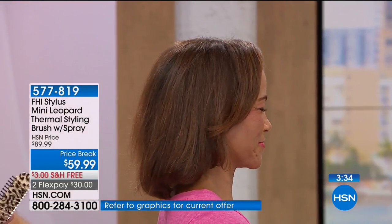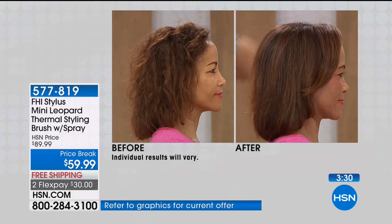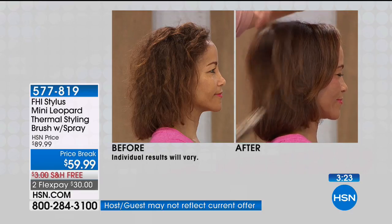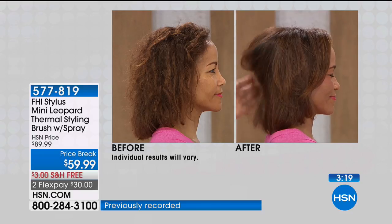We're gonna show you her before, and this is no joke, honestly. And look at her after, the front, now even the side profile. Look at this. So it's full. Notice we don't have a ton of product in here. That's the beautiful thing about the Stylus Mini. We wanted you to be able to refresh. We wanted to increase that shine.